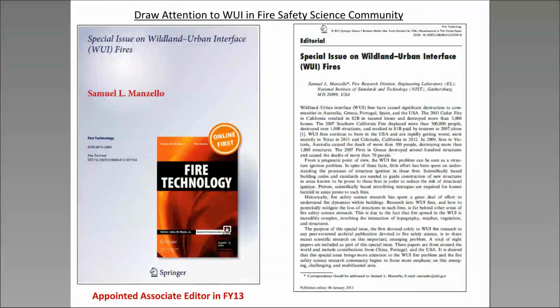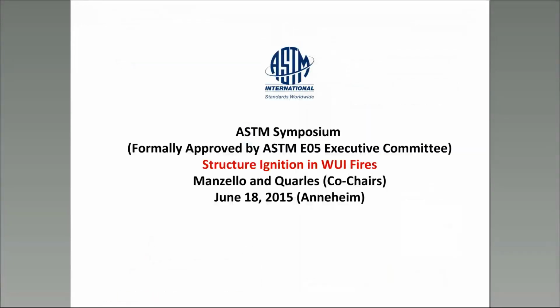We also have a special issue coming out in Fire Technology. One problem with the WUI fire issue is that it really hasn't received a lot of attention in the fire safety science community, which is unfortunate since it's a really important problem. So we have a special issue coming out. It's already online, but it will officially be in print in January. If you want to go to those papers, you can read them. There's a whole series of papers looking at improved building codes and standards for this kind of situation.